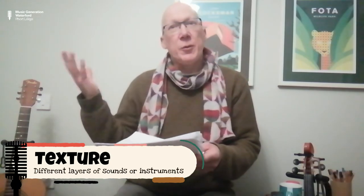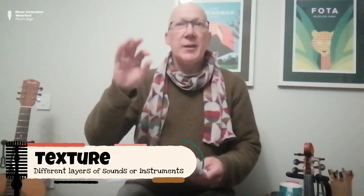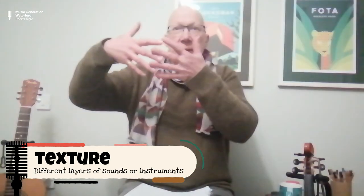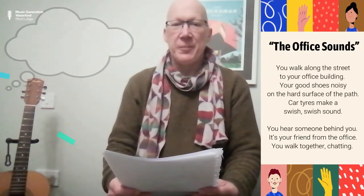Sometimes when you're listening to a piece of music, you notice the texture, but sometimes it's just one sound on its own. Sometimes it's a number of different sounds that are working together, playing together, weaving in and out among each other, and that's called texture. The office sounds, level 3.